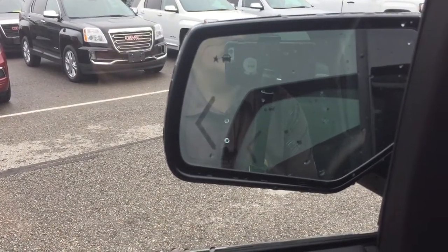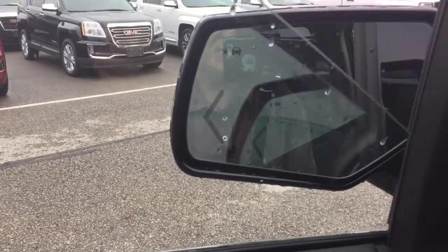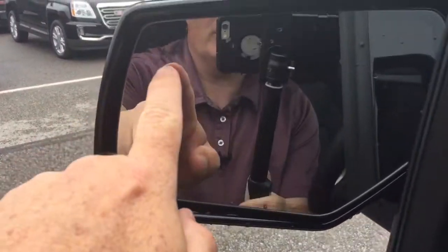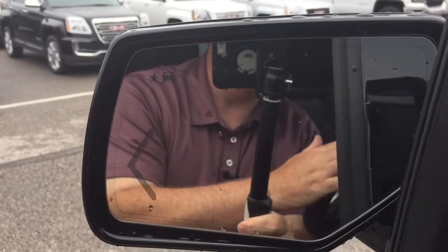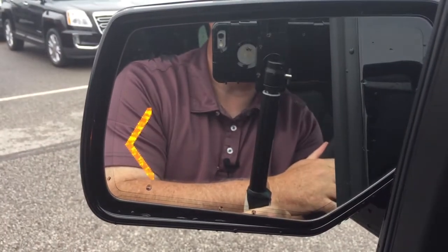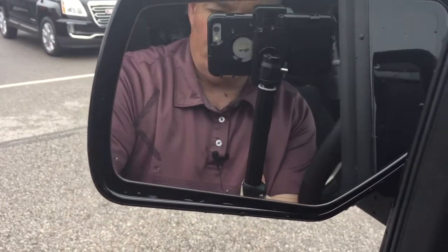You also have driver blind spot information system here. Just going to put my finger right there, get it in focus for you. And that will illuminate when you've got somebody in your blind spot. And you also have the integrated turn signals built right into those heated mirrors.